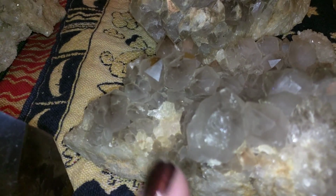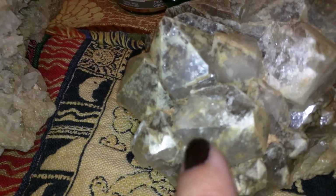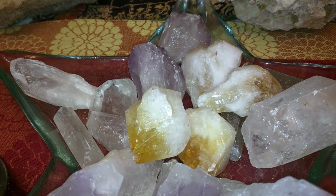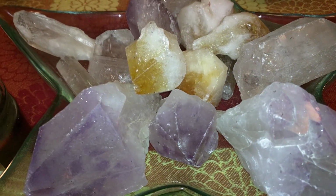Okay. This is more Carolina quartz, some really pale smoky quartz. These are just some crystals that I bought at the flea market. Some Arkansas quartz, some citrine, some amethyst.